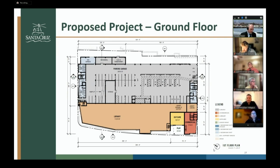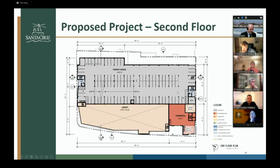The library's footprint would occupy 17,914 square feet, as shown in orange here. And the commercial childcare space is shown in yellow. The first floor of commercial space is shown in red, is visible here, and the ground floor of the parking garage is shown in gray. The project's second level appears here.